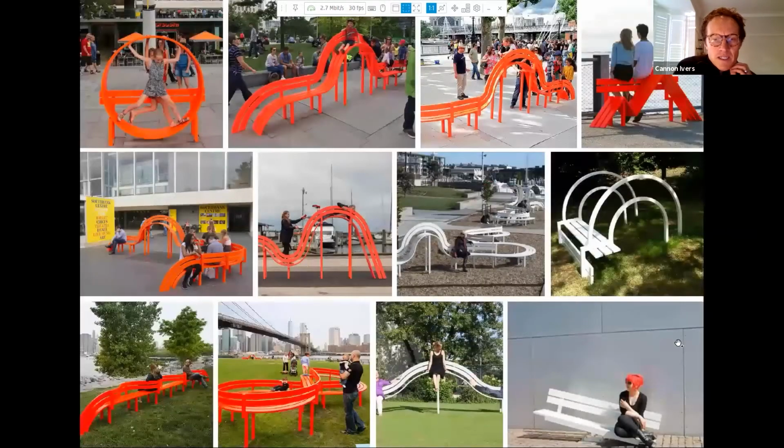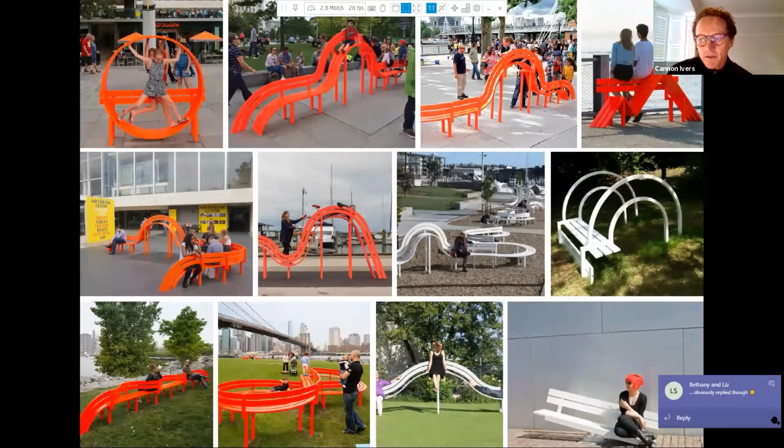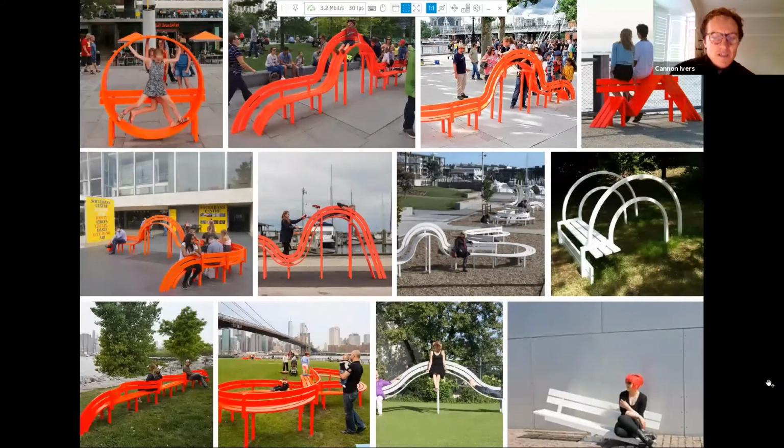The other thing I'm noticing, and perhaps you've also seen this now, is elements and furniture that does something that's, say, greater than the sum of its parts. And in that sense, it's a place to sit, but it's not a bench. It's a place to play, but it's not a playground. It's an outdoor gym, or a place to work out, but it's not an outdoor gym.